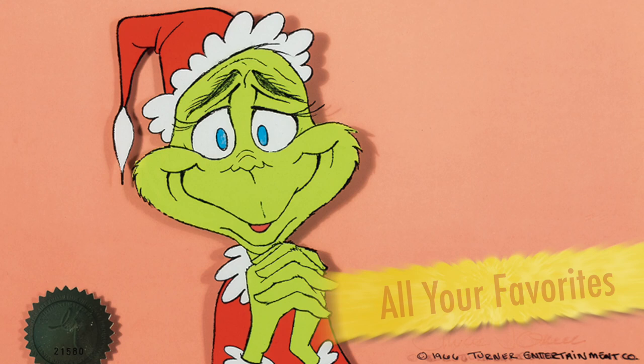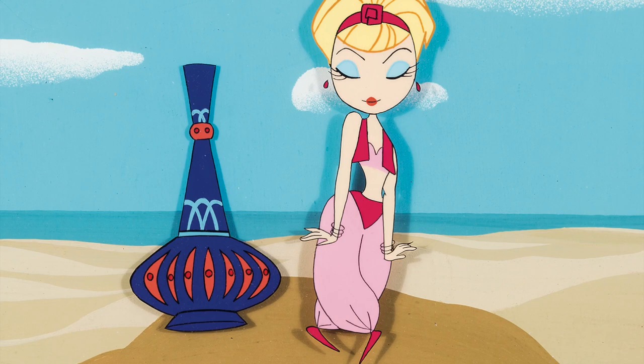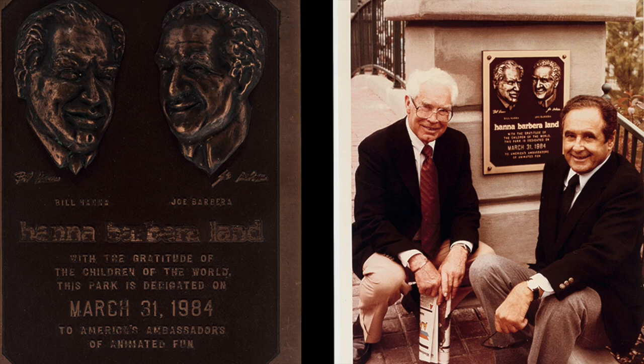All your favorites are in this auction: Hanna-Barbera, Warner Brothers and Looney Tunes, MGM with The Grinch, Tom and Jerry, and Red Hot Riding Hood. Every cartoon character you can imagine is here. If you're a cartoon fan, this sale has something for everybody. You'll find Scooby-Doo, the Grinch, the Flintstones, the Jetsons, even I Dream of Jeannie, Bewitched, and a 35-pound Hanna-Barbera Land plaque that was mounted in a theme park.